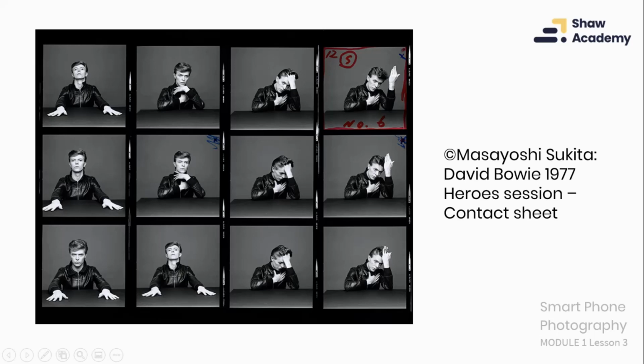And you can also see some of the other two here as well, but this was the keeper. But you can see the process here. You can see how he's kind of moving through these different motions until that moment of magic happened. Okay, so that's one example.